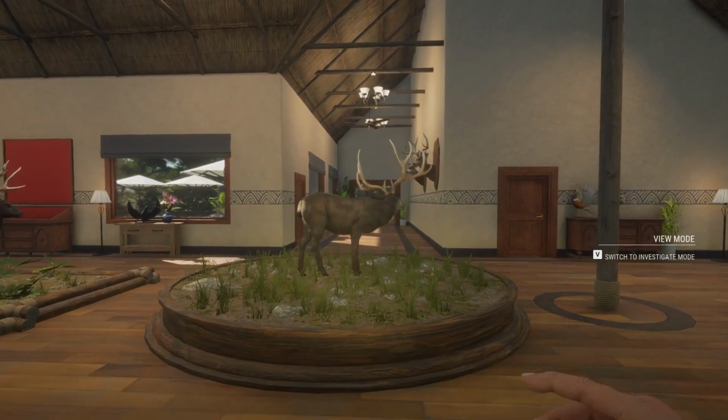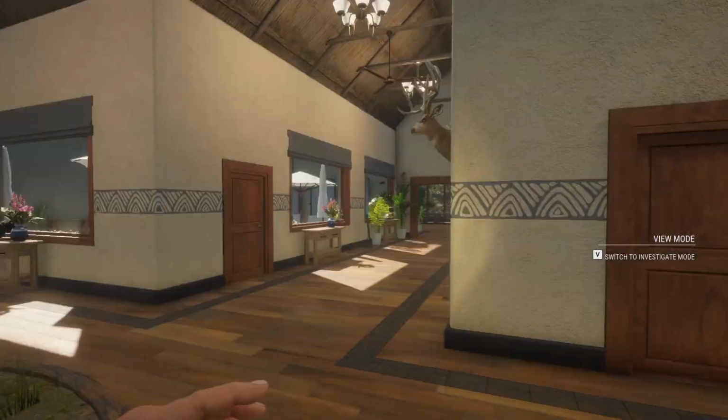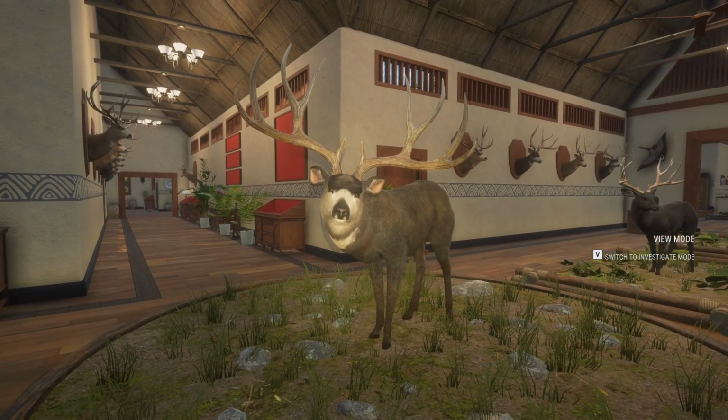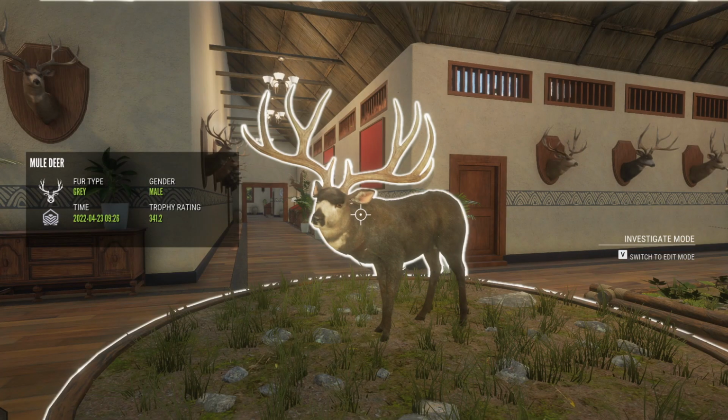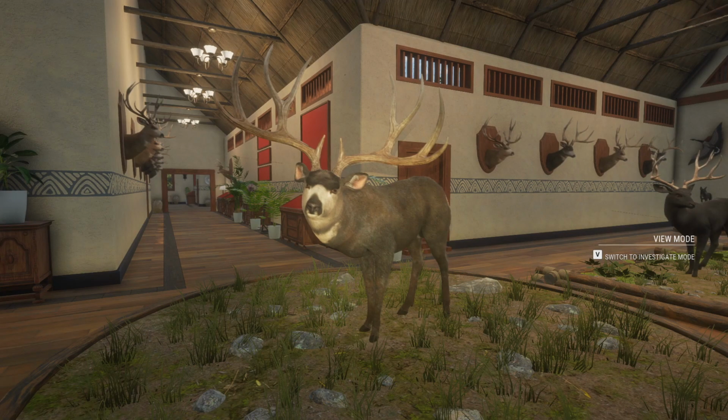Well, here is gonna be our new personal best of all time mule deer. And not only that, we took him down with the recurve bow. So our biggest all-time diamond muley is right here. This one scores 341.2. Holy, he looks absolutely amazing.